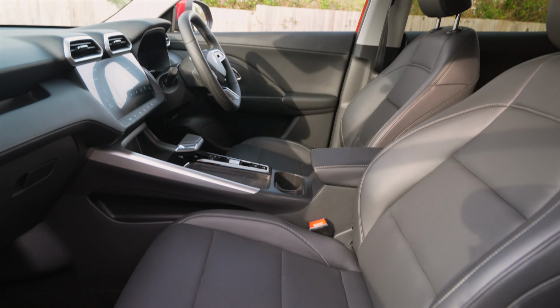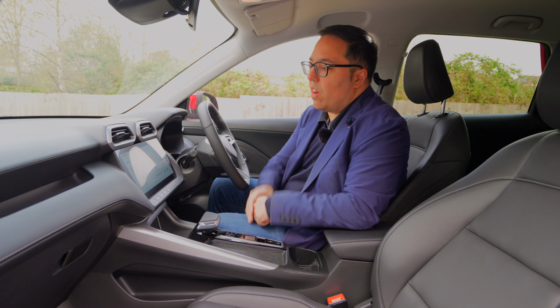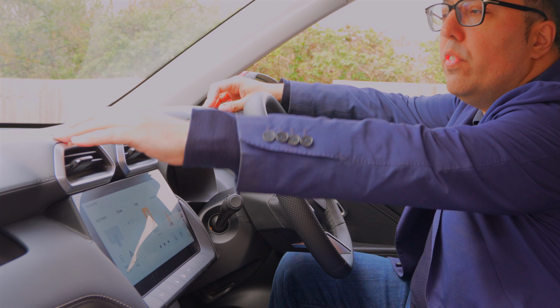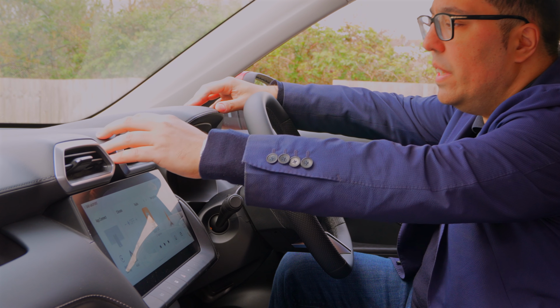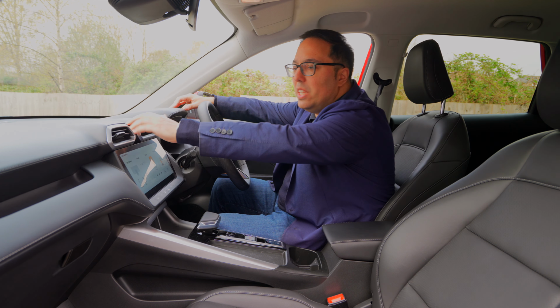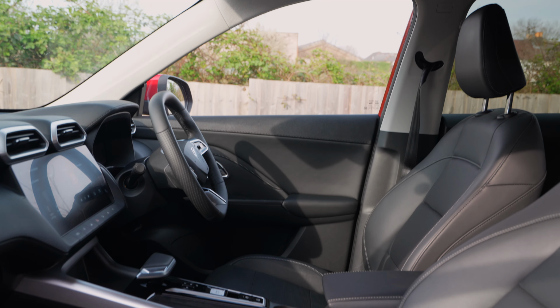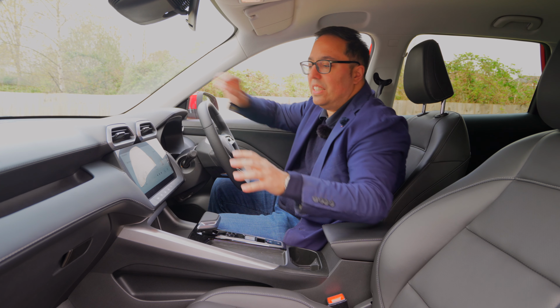Now the front is really what wowed me when I got in initially. First of all, we've got a really big screen, 12.3 inches. Even though this is soft touch plastic, the way it's been done, it's got kind of this cool feel to it. I mean, it feels like soft touch plastic, but it looks like it might be leather. It's really good at tricking your eye, which I like a lot. And the way there's chrome around these vents, it just accentuates it.